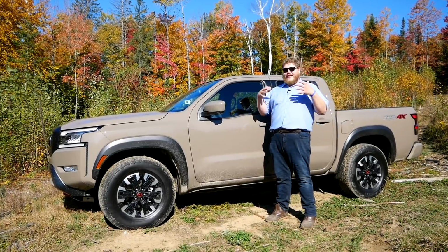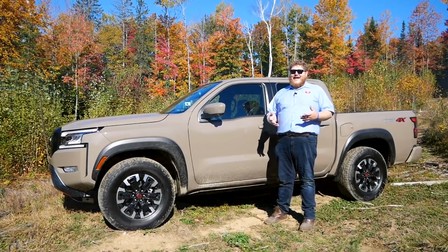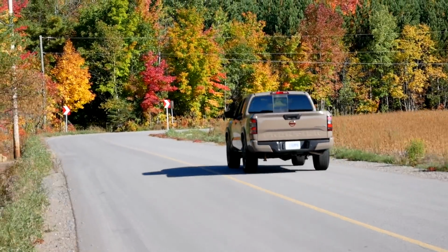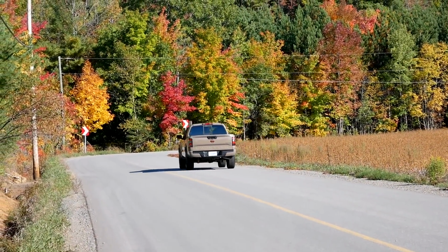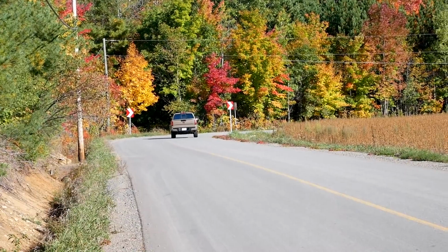So when we're looking at this truck now, you can kind of see some of the corners Nissan cut, and I think it was really, you know, to be budget conscious. Now that doesn't make it a bad truck, so please stick around because we got lots to talk about, but you just need to understand sort of the origins of how this truck got right here.